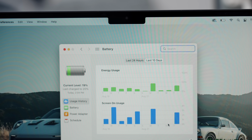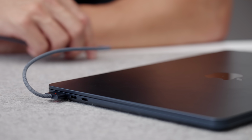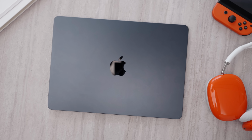Obviously, that decreases if I'm pushing it a bit harder, doing some video editing. But if you haven't experienced battery life on a new M1 or M2 based MacBook with Apple Silicon, it is so nice. You barely need your charger. And even on super long travel days, I actually forgot my little dongle converter from North American to UK chargers. I was in Oxford, so I couldn't charge this as much as I wanted. I didn't have to worry about it at all.